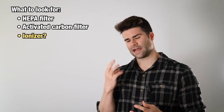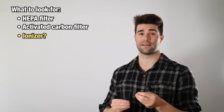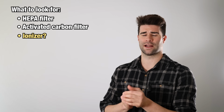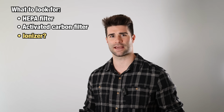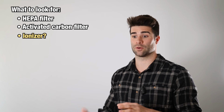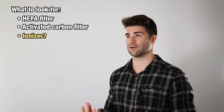I believe the idea behind an ionizer is it's supposed to negatively charge the air or the oxygen, and then that's supposed to attach to some of these particles like dust, mold, pollen, whatever. They become heavy and then they fall to the ground, and the idea is you just sweep it up, clean off the surface later. The only problem is that by doing this, the ionizer might release extra ozone into the air, and the ozone might be a lung irritant.